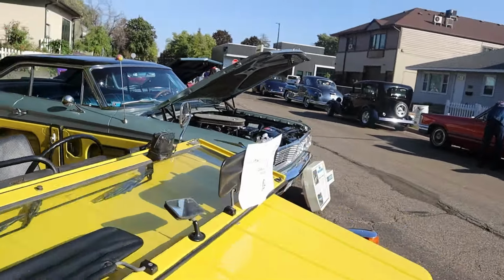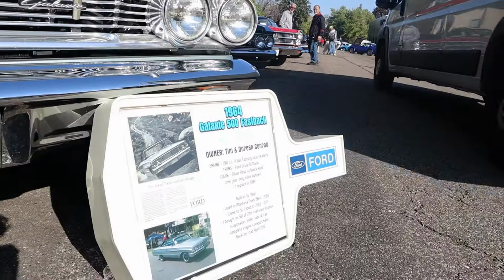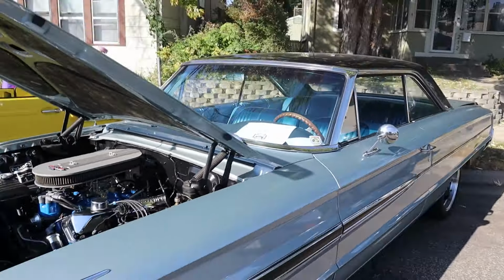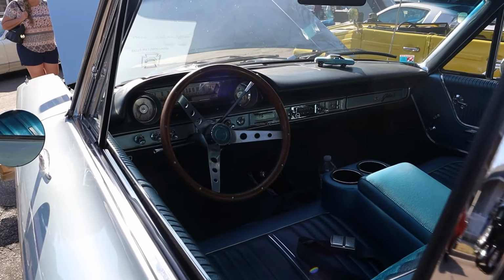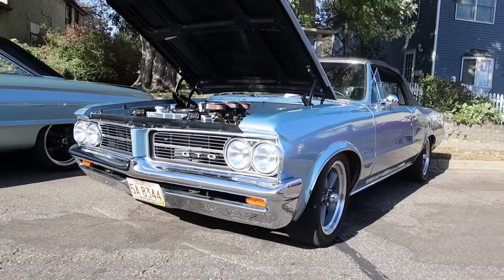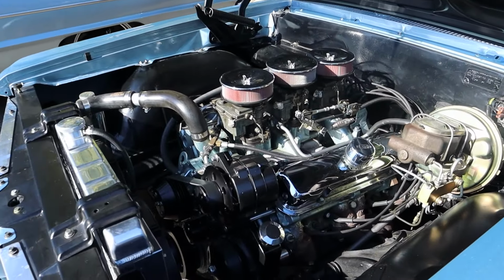That's cool. Alright, we're about to make this car show official in a couple cars after this Ford Galaxy here. 64 Ford Galaxy 500. Because next to it is a Pontiac GTO. 64, look at this sign, that's cool. Yeah, I like that. That's cool. It's like an old sign. Alright, with this car right here, it's an official car show. It ain't a car show without a GTO. '64 Pontiac GTO.